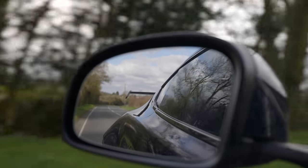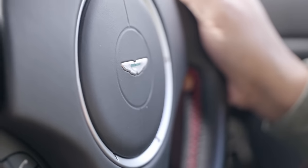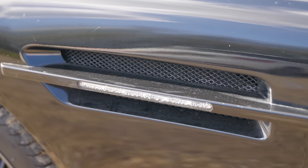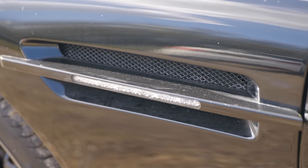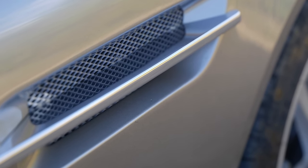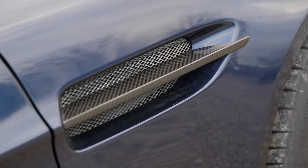So I hopped in the CTR Vantage, which was on the driveway at the time, headed over, got there, had a quick look at the car. It seemed to be sort of all right. Headlight aside, the condition of the bodywork seemed to be okay. And then something caught my eye. I noticed that the side strake of the car was black. And this is unusual because they only really tend to come in one of two flavors for most Astons, including the DBS, which is either chrome or carbon. I've never seen one in black before.